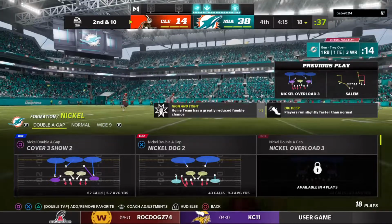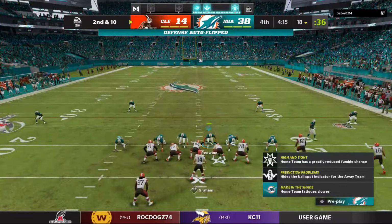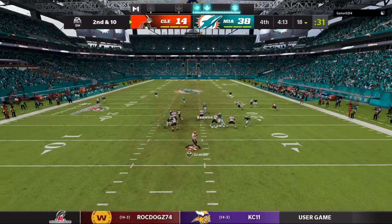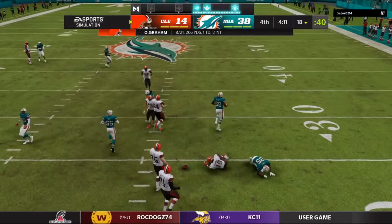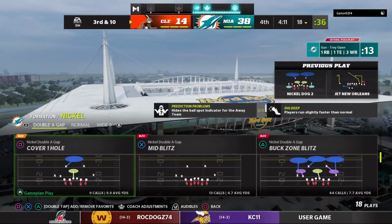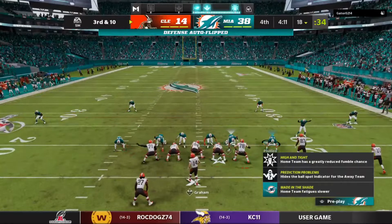Oh, he was hit as he threw it there, and that one winds up incomplete. So after the incompletion on first, now 2nd and 10. They'll set up a throw. And he drops it incomplete. And their struggles continue here. Defensively, you look at the numbers. Another incomplete pass that we just saw, and they're under 200 yards passing for the game, so they've done their job on that side of the ball.